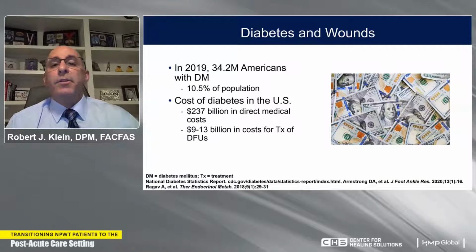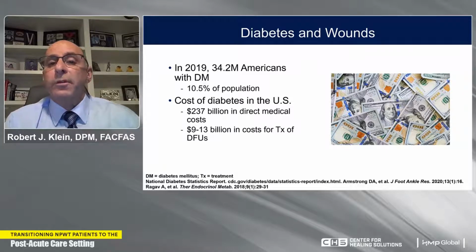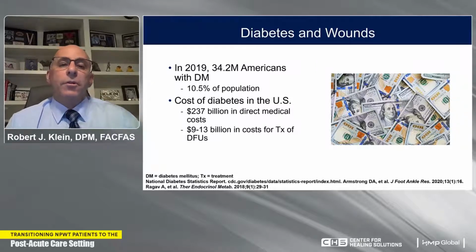If we look at diabetes and wounds, roughly 10.5% of the United States population, at least the most latest data that I have is from 2019, are diabetic. So again, 10.5% of the population is diabetic, and that translates into roughly 34.2 million Americans that are suffering with diabetes. And we know that diabetic patients have problems with wounds, and oftentimes lower extremity wounds. The cost of the healthcare system is enormous. $237 billion of direct costs to medical care and taking care of our diabetic patients on any given year.